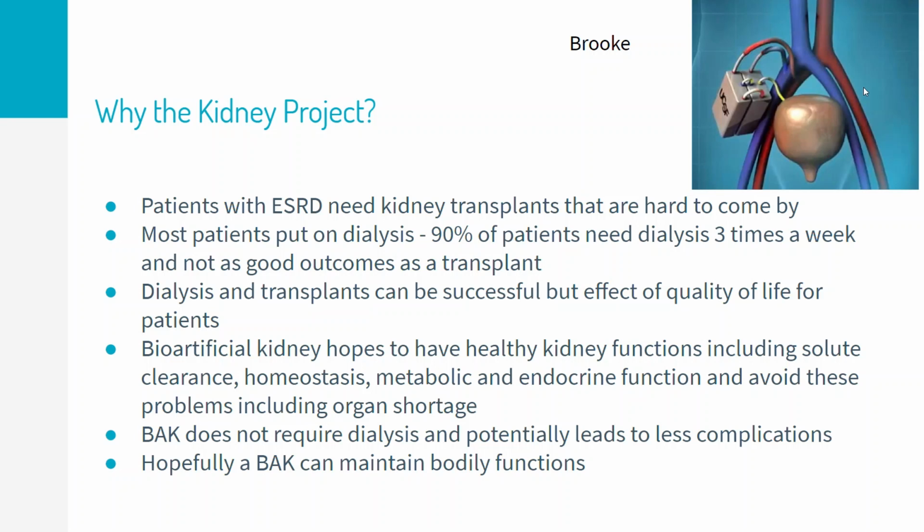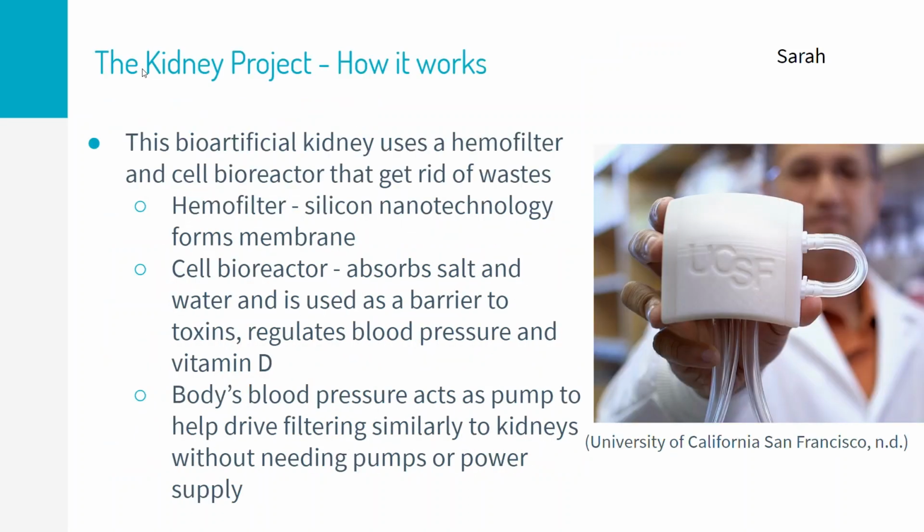Hopefully, a bioartificial kidney can maintain bodily functions like metabolic and endocrine activity, blood pressure control, bone mineral metabolism, and lessened dietary restrictions. Bioartificial kidneys could act in 2 ways, either as a bridge therapy to kidney transplants or replace kidney transplants altogether. The bioartificial kidney uses living membranes by coupling artificial membranes. This bioartificial kidney uses a hemofilter and cell bioreactor that gets rid of waste. The hemofilter processes incoming blood, and the bioreactor processes filtrate and puts sugars and salts back into blood for reabsorption. A hemofilter uses silicon nanotechnology to form a membrane.